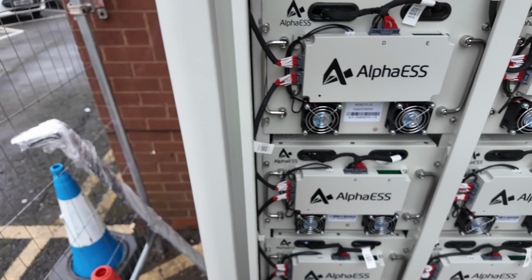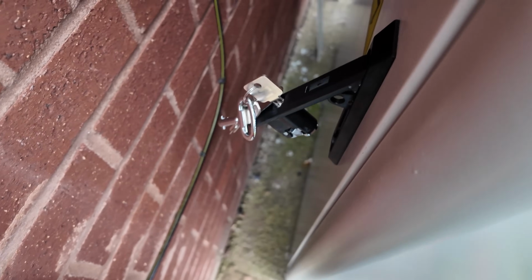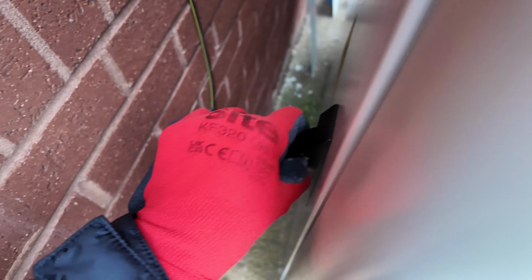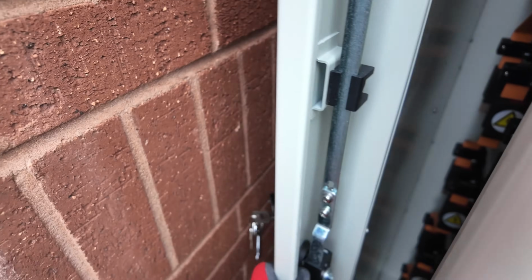We realised something really bad, which is this battery has a door on the back, which, if I can open it, you can just see there's a cavity behind there, but we can't open the bloody door. No! Probably should have read the manual.